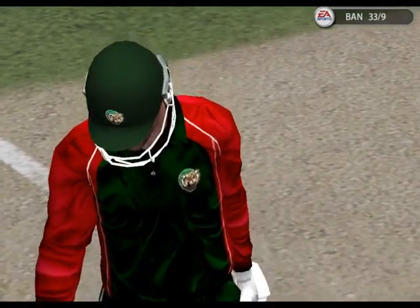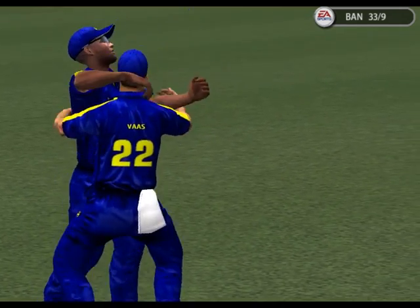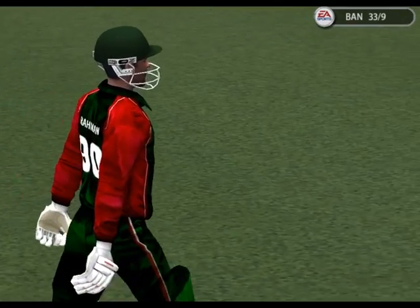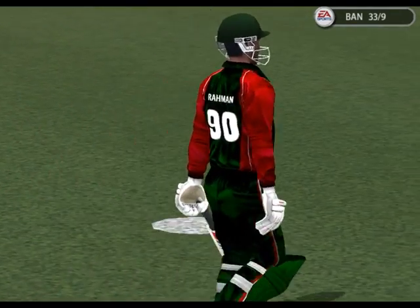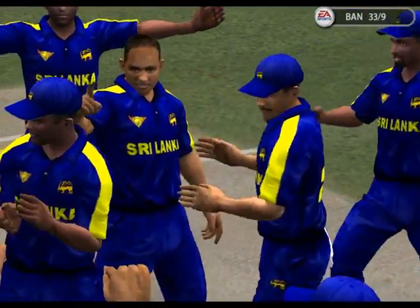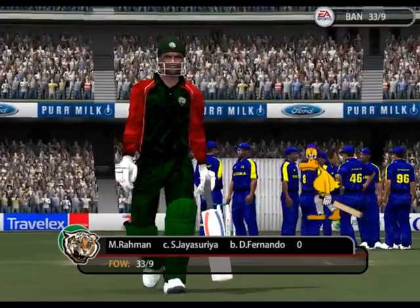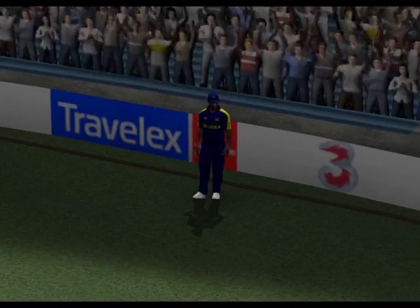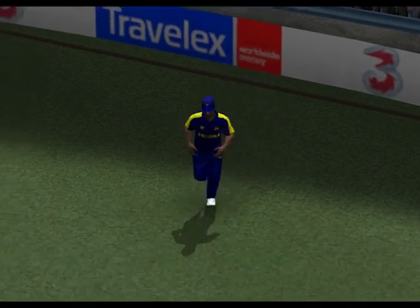Out! Fantastic catch. He flung himself at the ball and actually managed to hold on to it. Fernando gets his 1st wicket. Mushfiqur Rahman is out for a duck. Well, he hasn't troubled the scorers with that innings. This was the end of the innings for Mushfiqur Rahman.